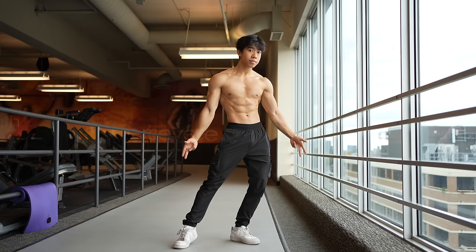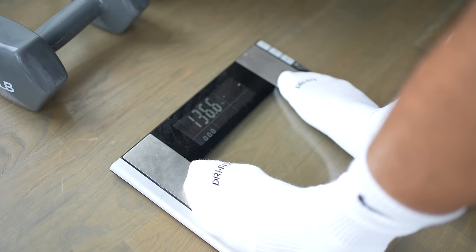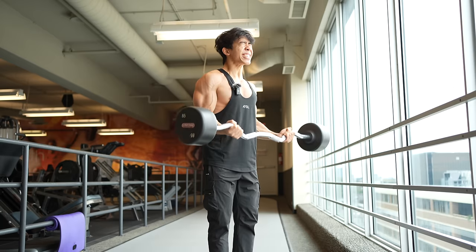So I'm gonna be measuring the effectiveness of creatine in 3 different ways. First, visual aesthetics and of course physique changes. Then I'm also gonna be tracking my body weight. And thirdly, my strength in the gym.